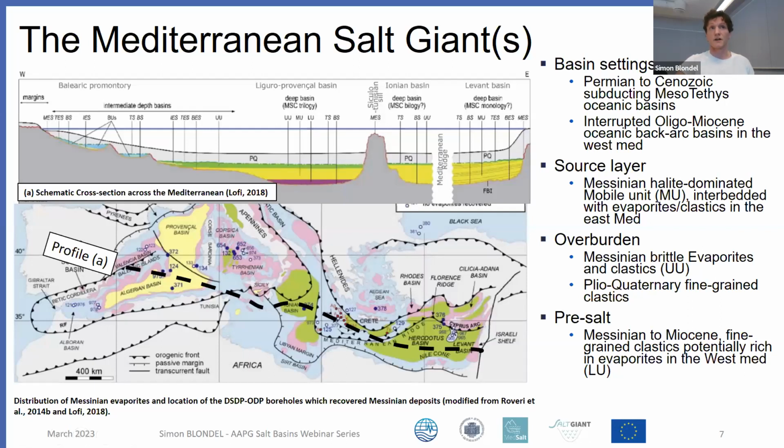In terms of source layer, they are different. To the west, we seem to have a very salt dominated mobile unit, but it has never been drilled, so we don't know much about its lithology. But based on seismic facies, it's pretty transparent, so we assume it's quite salt dominated, quite pure in a way, not very dirty in terms of clastics or evaporites. While to the east, the Mediterranean giant is interbedded with dirty layers of clastic and evaporite, and this is confirmed through drillings that have been done thanks to the exploration for oil and gas there.